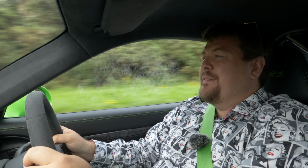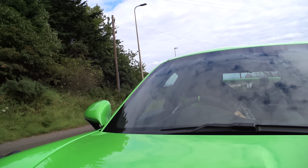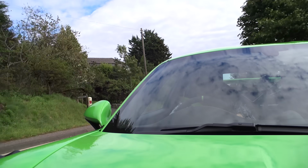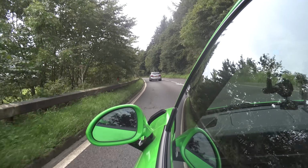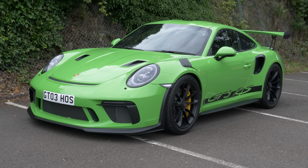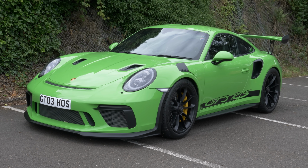Everybody. To finish off my week of lovely lightweight Porsches, we're coming right smack bang up to date once again. After travelling through the past with the 996 GT3, the 964 RS, and lastly the 3.2 Carrera Club Sport, we're now sat in this 2018 911 GT3 RS.